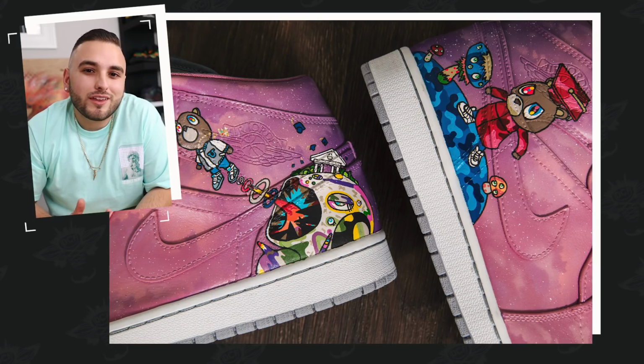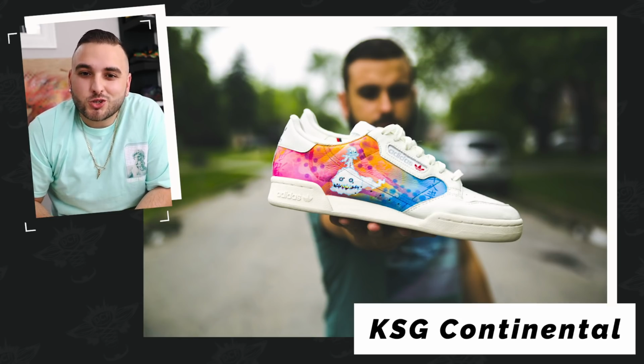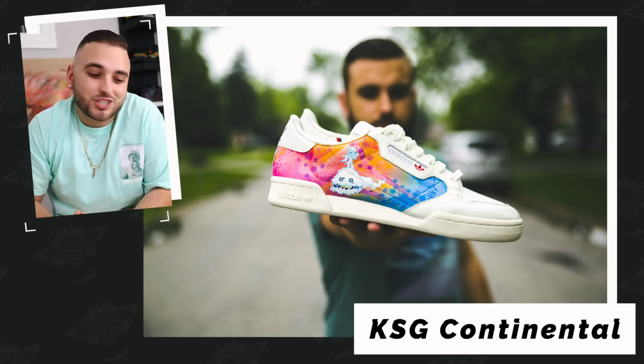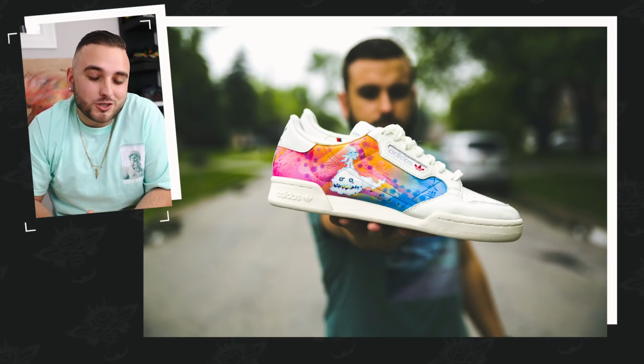So we have that really classic graduation color palette gradient featured on the upper, along with all of that detailed bear artwork, of course done with the toothpick on the back of the shoe. Following up those graduation Jordan 1s, we have a piece that we made last year, the Kids See Ghosts Adidas Continental 80s. Once we heard Takashi Murakami was going to be recreating the artwork for the Kids See Ghosts album between Kanye and Kid Cudi, we knew that he was going to drop something awesome.